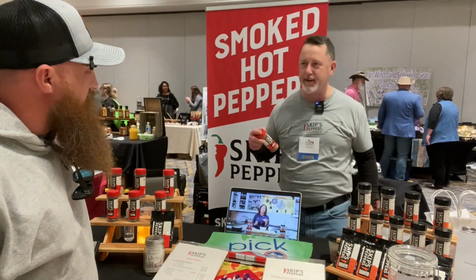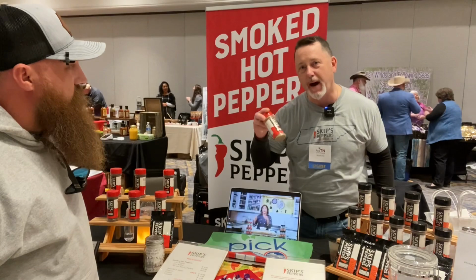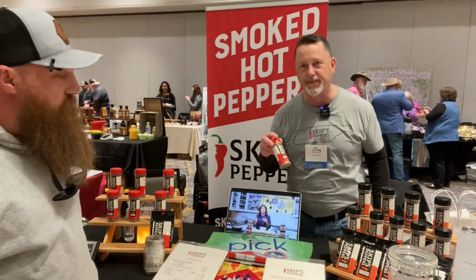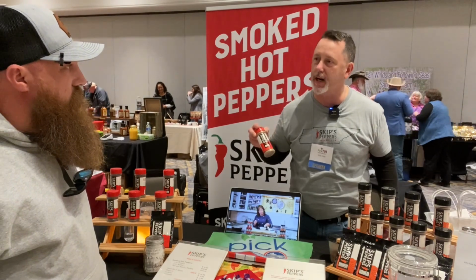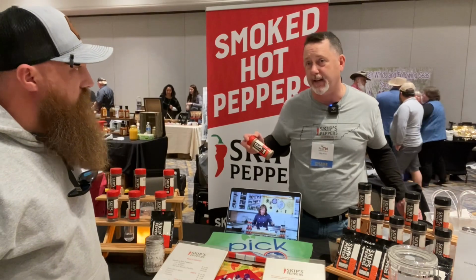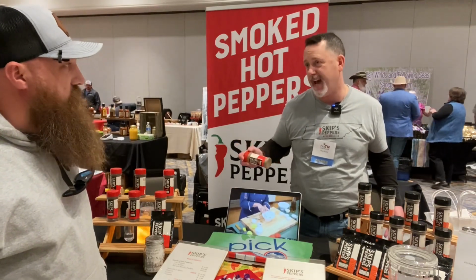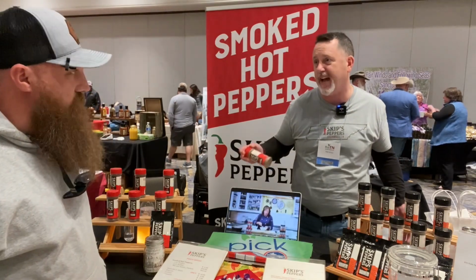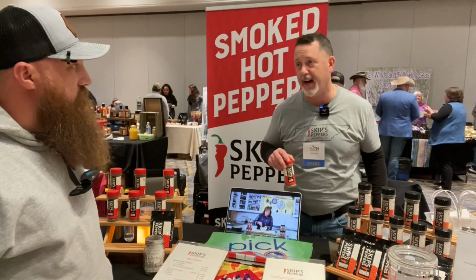Skip's Peppers is an artisan spice that we make here in downtown Nashville from hot peppers that we smoke over a hardwood fire. We roast them, grind them, and bottle them, all without salt, sugar, additives, or preservatives, so you can sprinkle it on anything you want to eat. In our house, that's literally breakfast, lunch, and dinner. Think bacon, eggs, soups, sandwiches, salads. Pizza was the very first thing we ever tried it on.